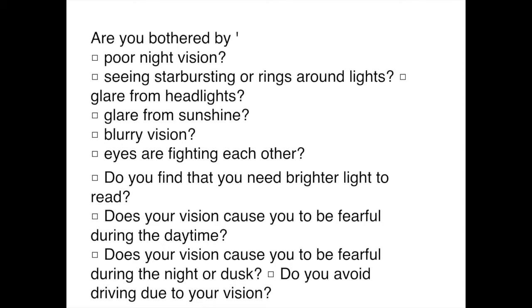And then there's starbursting and rings around light, glare around headlights. When you notice it's almost like a little fog around the headlight coming at you, that goes away pretty much after surgery. So those are the things. You almost have a dirty windshield. Yeah, it's like looking through a dirty windshield. Yeah, exactly. And the other thing, maybe when you're reading a book, you find you just need more light.